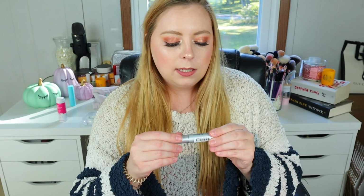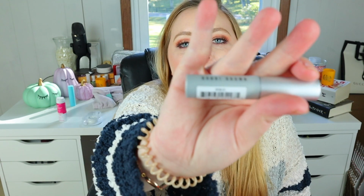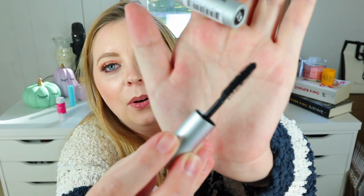Last thing in the bag. So yes, the brush is part of the bag. This is a smoky eye mascara from Bobbi Brown. Great. Bobbi Brown mascara right here. I will open the wand because I will be trying this mascara out. Oh, this is a nice wand. So I'm really excited to try this mascara out tomorrow when I film my get ready video.